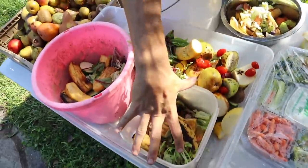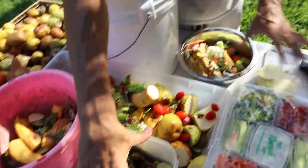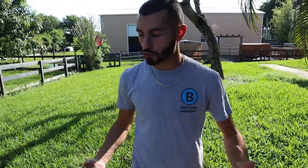So this will be for the smaller species of box and Asian wood turtles. So that's what's going on right now.